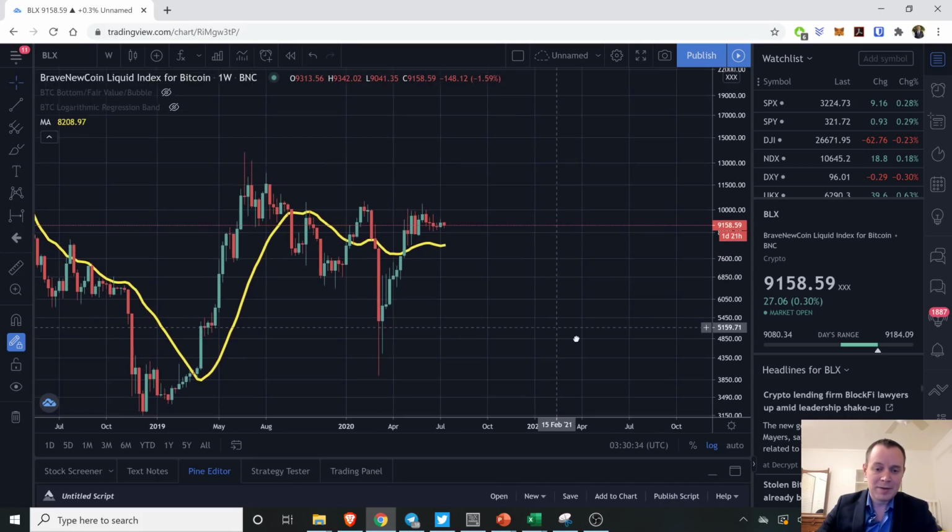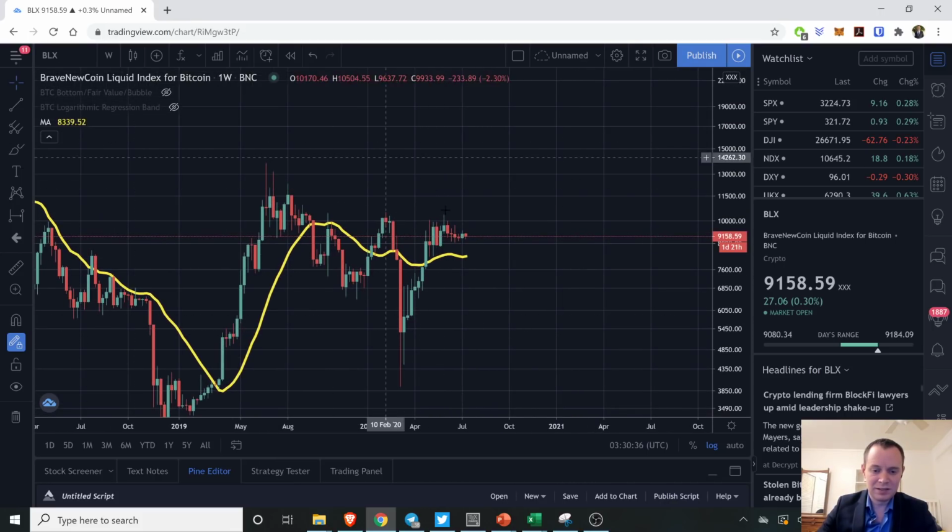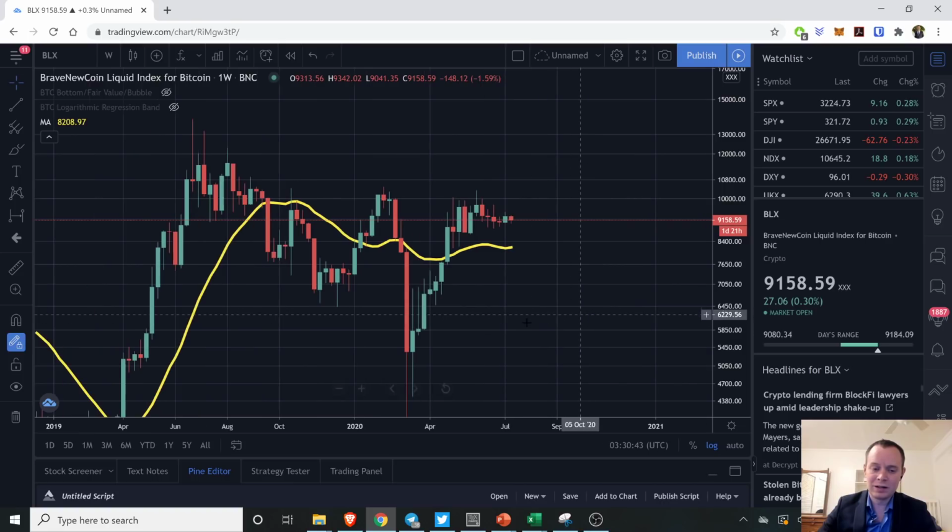Well, the price of Bitcoin is moving sideways. All right? We saw the 20-week go down, and we said, okay, it's not going to be going down very long. Why do we know it's not going to be going down very long?